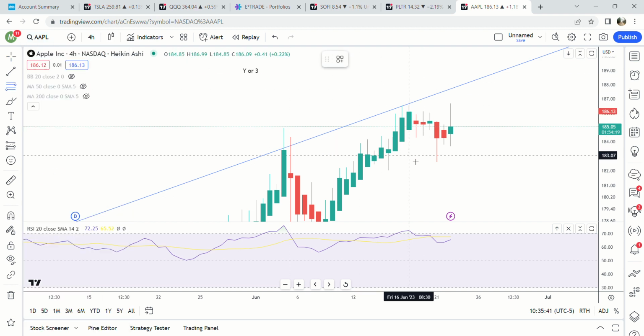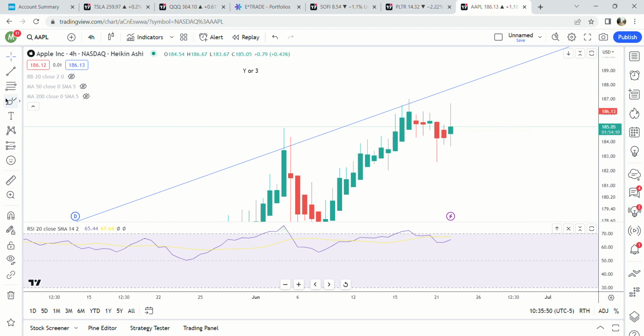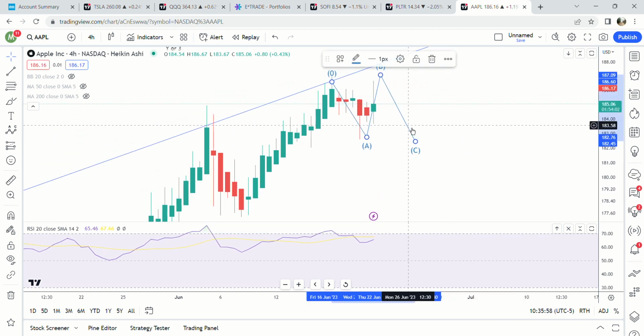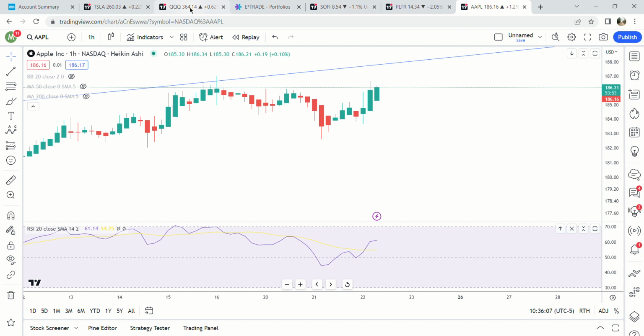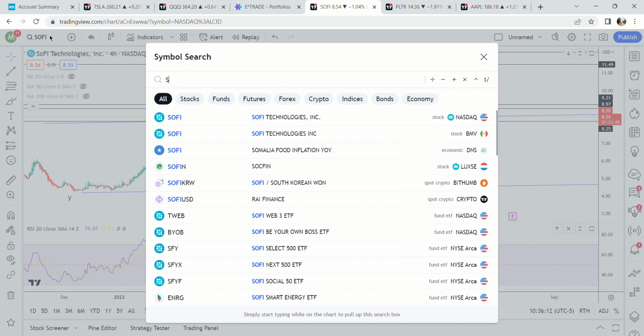And so just expect that to go higher here for a second, and then it's probably going to come back down here to maybe like 180. We'll see. It could end up being a flat as well. Probably will be a flat actually. And then bounce and then get another move down. So Apple might not correct as much as the other ones, but Tesla looking for 230, QQQ 367, and then more correction. I'll go over SPY real quick.